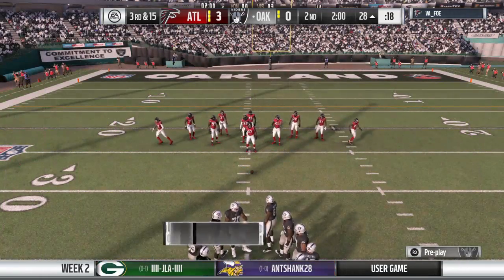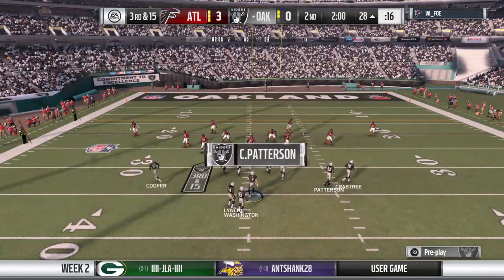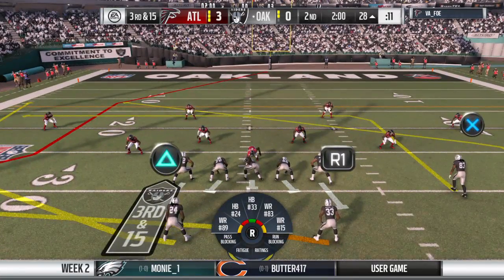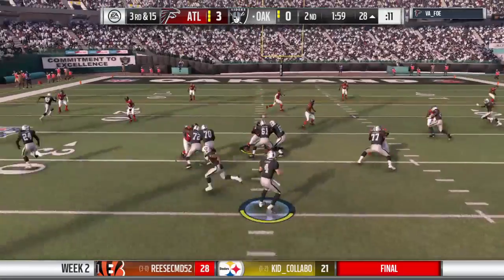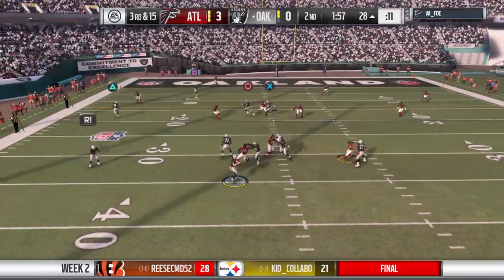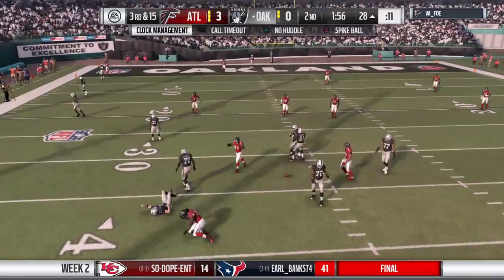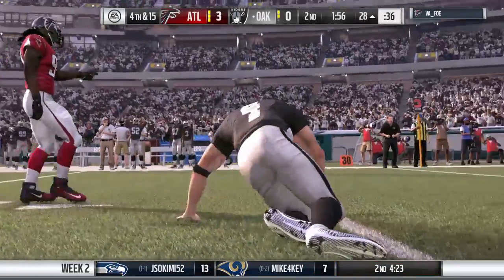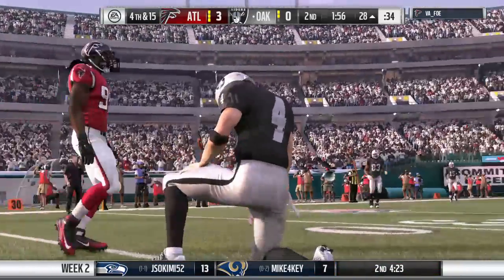Completed pass on 2nd down. Now it's 3rd down as the defense looks for the stop. 1 receiver left, 2 to the right. All right, here we go. Carr going to throw. A hit as he throws there, incomplete. Amari Cooper, his intended receiver, and that brings up 4th down.